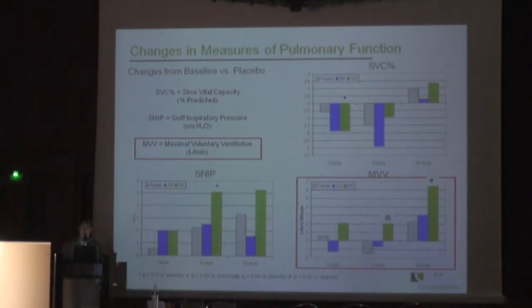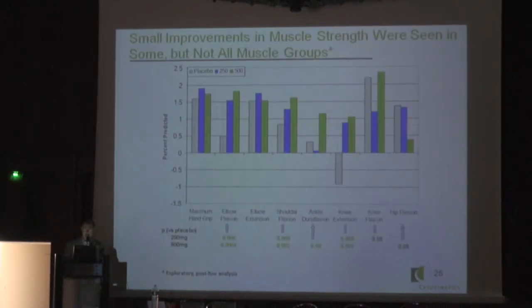But perhaps the most interesting measure is what we call maximum voluntary ventilation. In this maneuver, patients are asked to breathe in and out as deeply and rapidly as they can for 10 seconds. It's a measure that integrates inspiration and expiration. It's very fatiguing, and the output is a unit of work. It's the amount of air moved per minute, or in liters per minute. And here you see at 6 and at 24 hours a nice dose-dependent increase in the volume of air moved, and it achieves nominal statistical significance at both 6 and 24 hours at the 500 milligram dose.